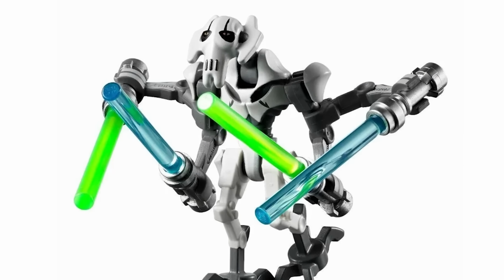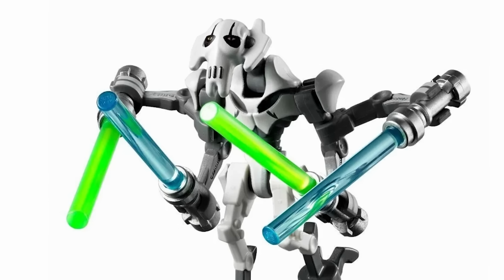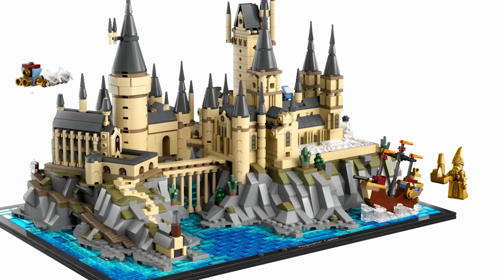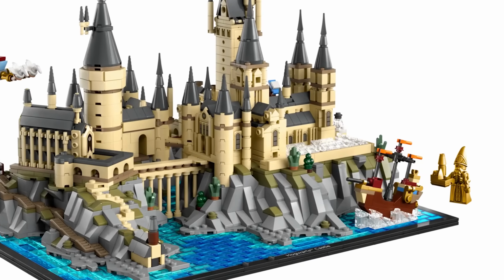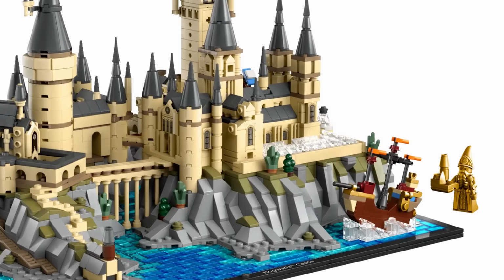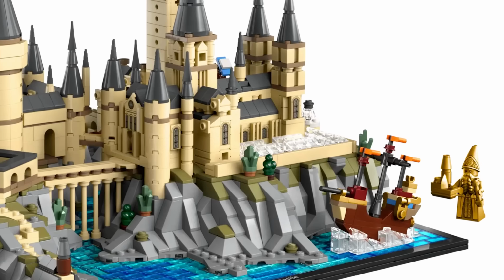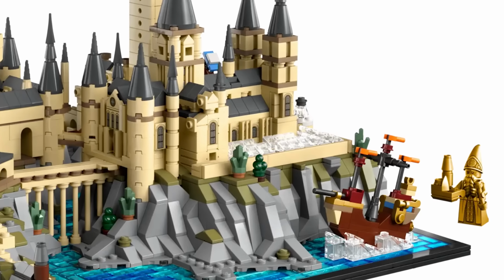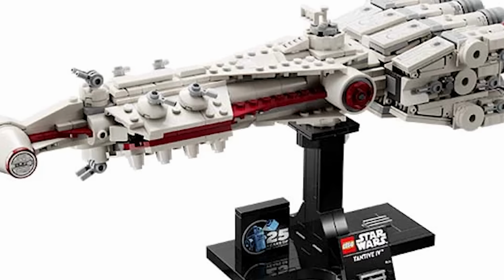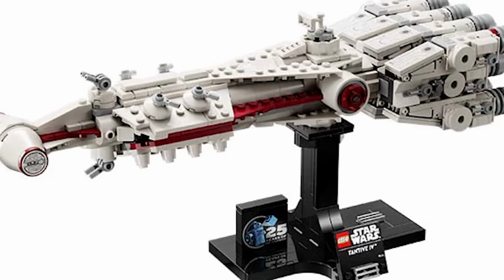But just adding a figure, I think, would elevate people's interest and want for these. I look at what they did with Harry Potter, and this is definitively what you need to do whenever you do micro scale: include a really cool figure like that. To me that just elevates and makes the set so much more exciting. Again, they don't necessarily have to be too exciting. These could have had just Leia for the Tantive IV, something like that. I just think that makes things a little more exciting. But regardless, I am excited about these.